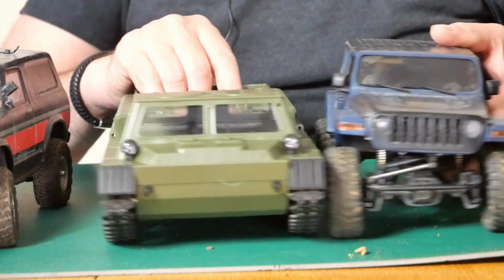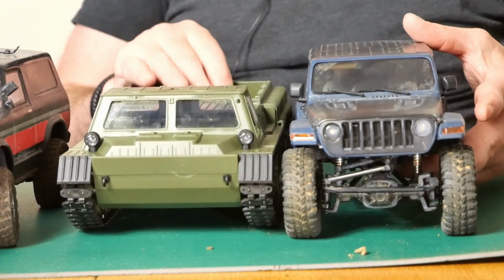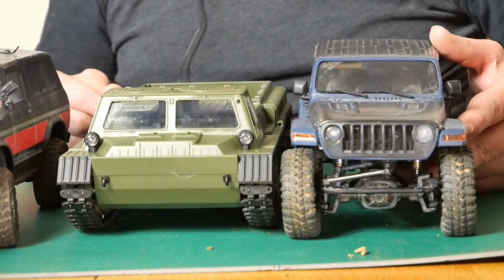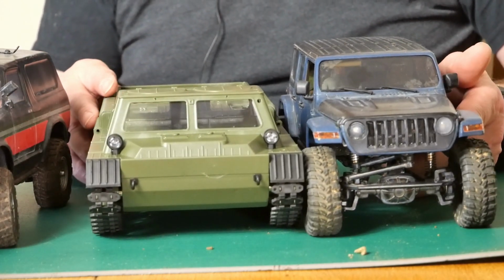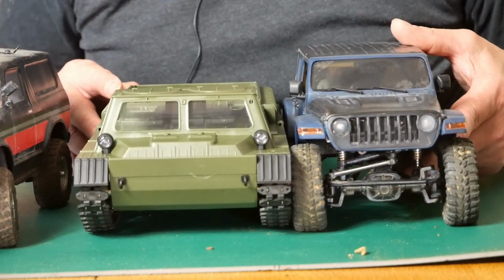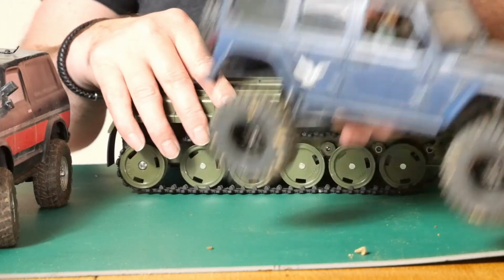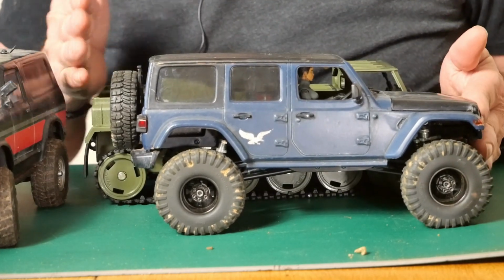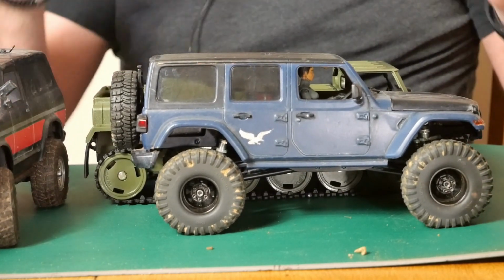Size wise, yeah, okay. I mean, it probably is wider than a Jeep. I would say that could be the case. It's not as tall as a Jeep. That's also likely to be the case. It's a little bit longer than the Arizona. There you go, you can see a little bit of a gap here. A little bit longer than the Arizona.